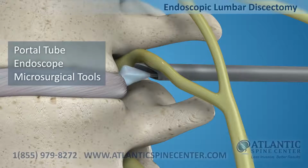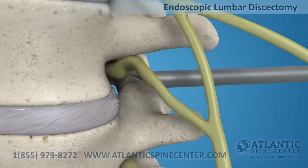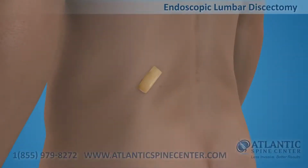Using special instruments, your surgeon can now microsurgically remove the herniation, thereby relieving nerve root compression. The incision is closed with a stitch or 2 and the procedure is complete.